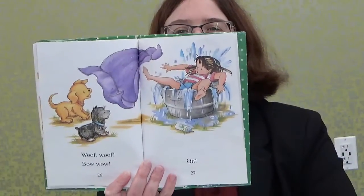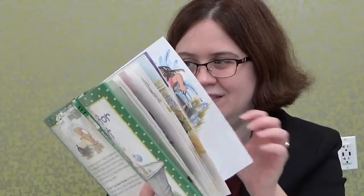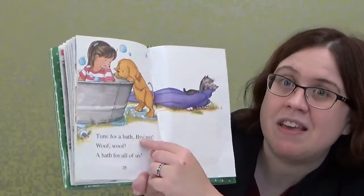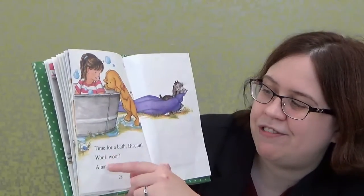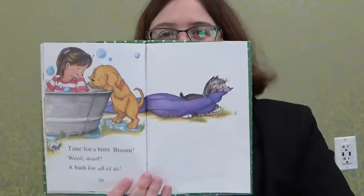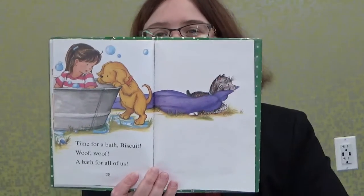Wow. Oh, looks like the girl fell in the tub. Time for a bath, Biscuit. Woof, woof. A bath for all of us. So it looks like they're both going to get in the tub now while Puddles walks away. And that is the end of the story.